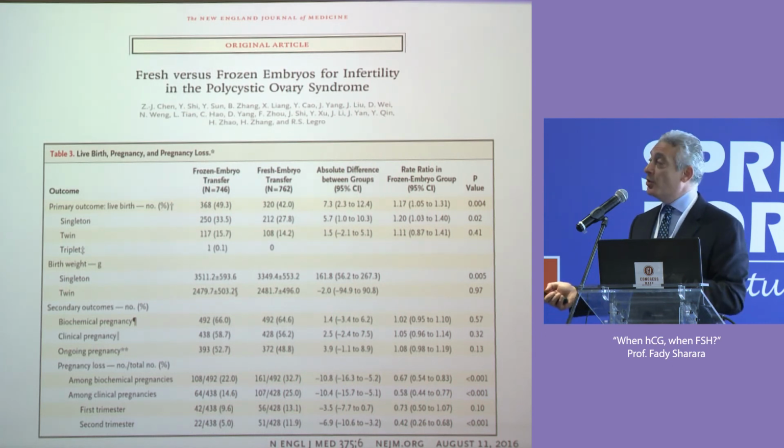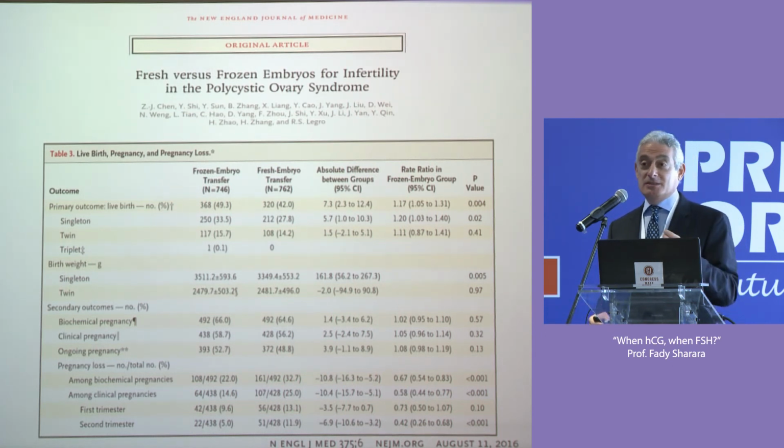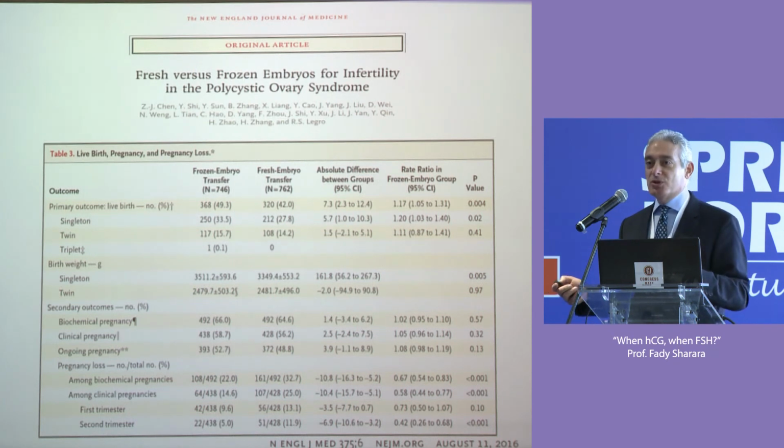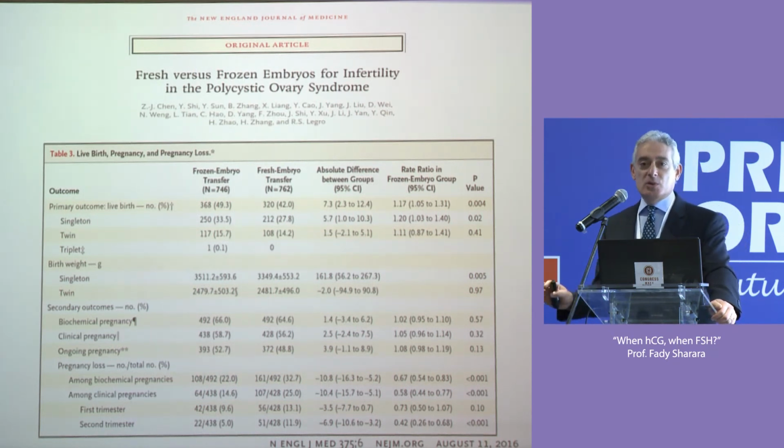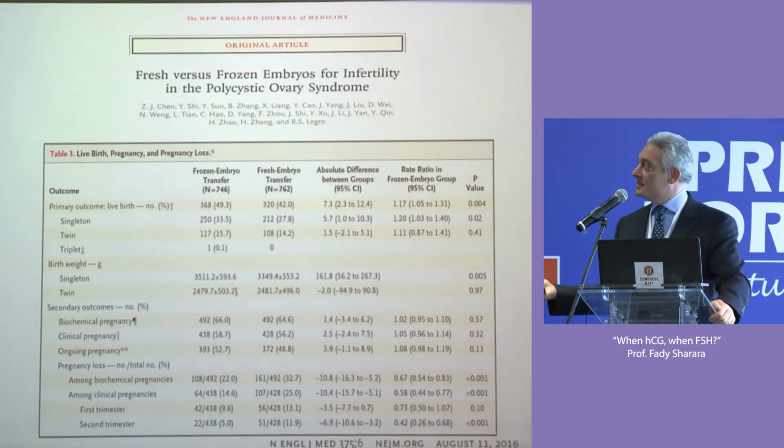One of the things that we don't know about this paper, which, you know, unfortunately the reviewer did not ask for, is what medications were they using to stimulate. Was it recombinant FSH, or was it a mixture of recombinant FSH plus hMG or hMG only? I think this is really substantial, and we have absolutely no data whatsoever on what happens. Is there more recent data?